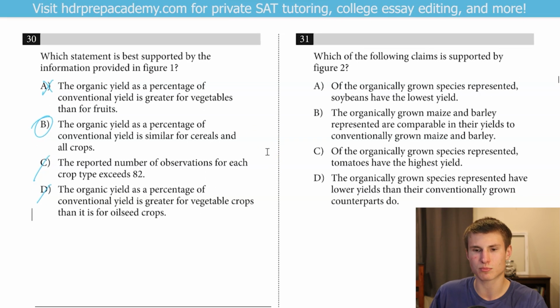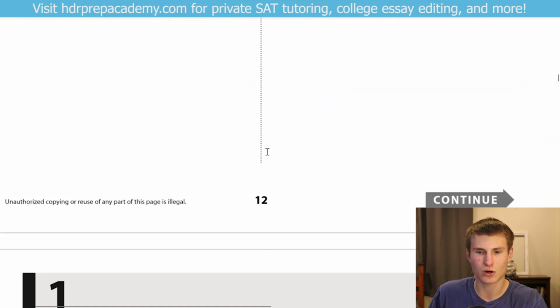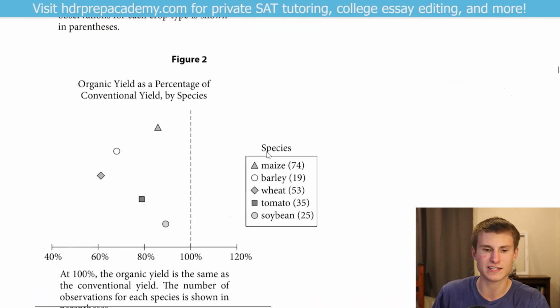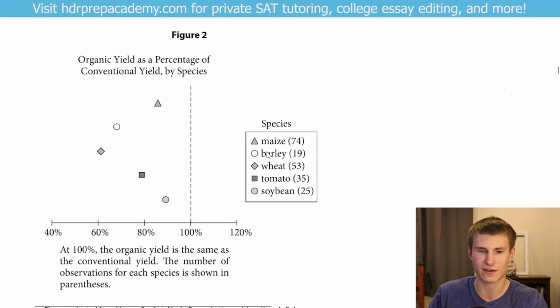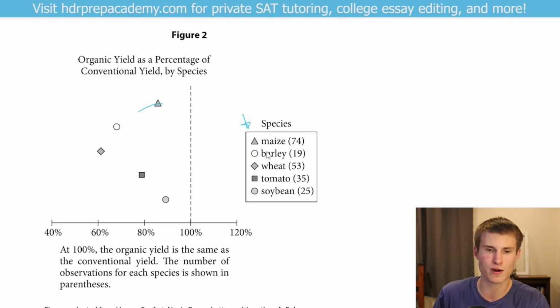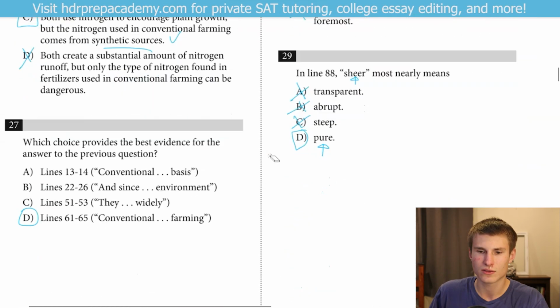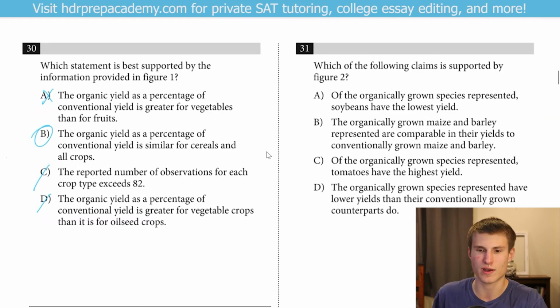31, which of the following claims is supported by figure 2? Well, if we go to figure 2, once again, if there was a trend in the figure that we could identify and then go into our answer choices and find the one that was clearly right because of the trend, that'd be useful. In this case, once again, we can't do that because our legend is so varied and there's really no trend there. Because this legend is the way it is, just describing these different types of plants, the only way that we can figure out our answers is just to go A through D again.